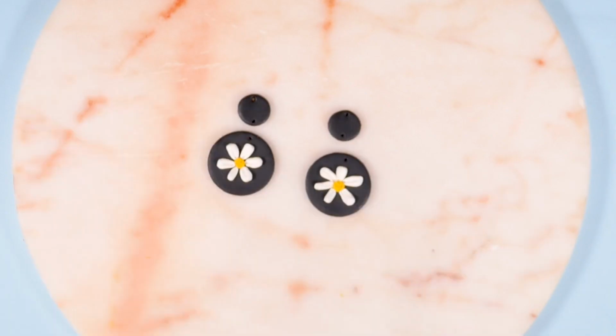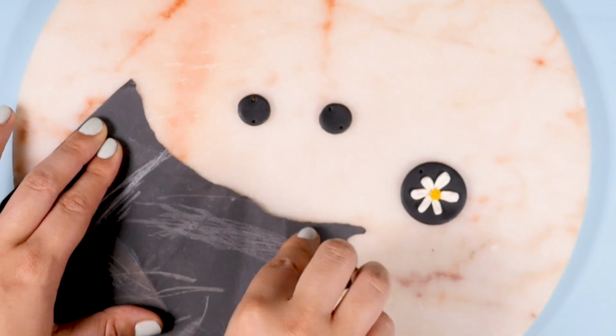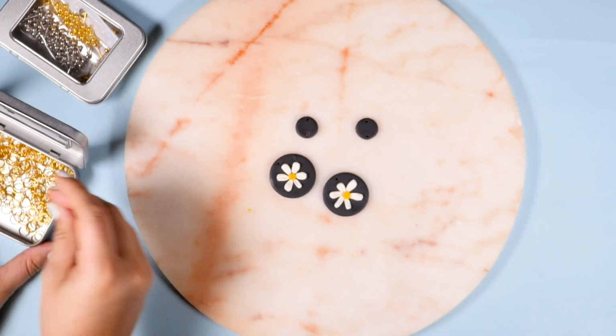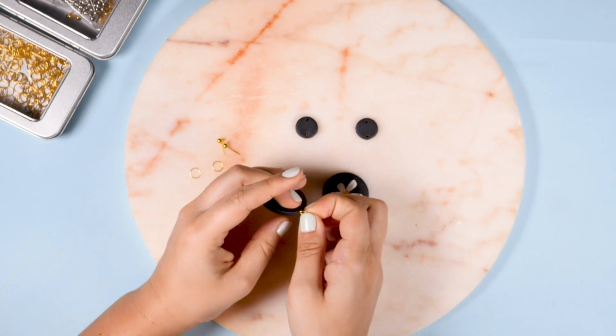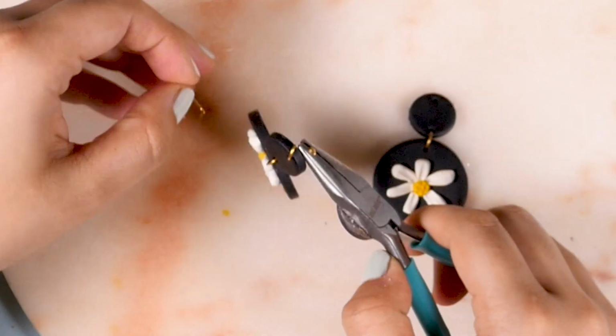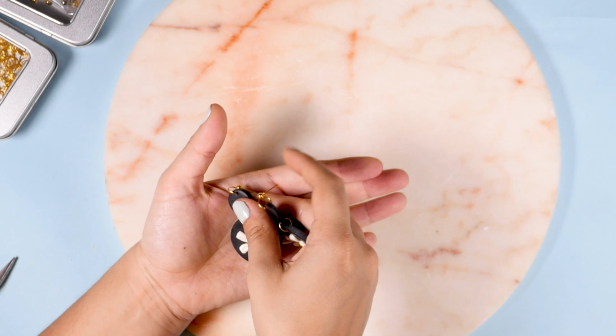Next, follow the baking instructions that are on your package of polymer clay for your oven, and once they are cooled and taken out of the oven, you can sand them. Sanding the edges just allows you to have a finished, professional look. You don't have to, but it is a nice add-on at the end. And once your pieces are sanded and ready to go, you can connect them using your jump rings and adding your post onto the back with your craft wood. Ta-da! There you go. Polymer clay earrings.